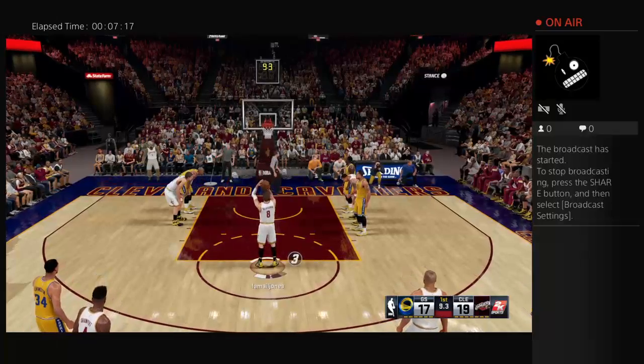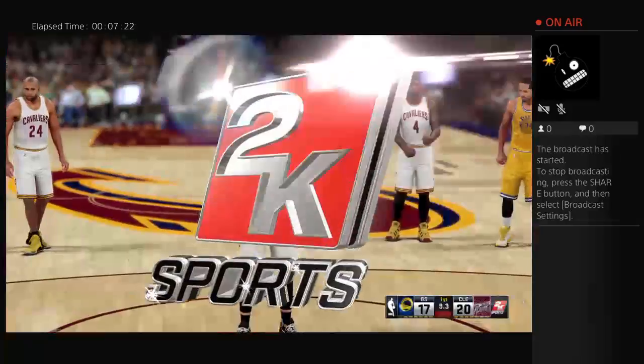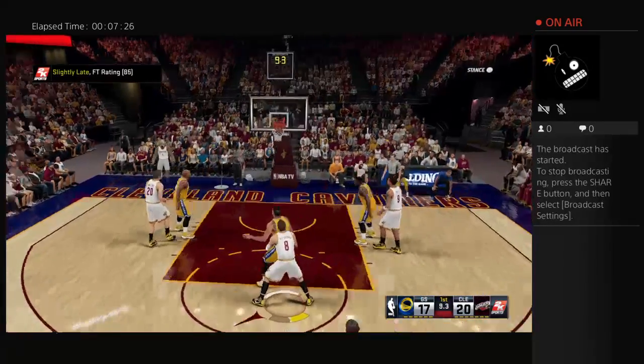And you don't ever want to get into the habit of letting the offense get to the rim. Yeah, I couldn't agree with you more. I mean, that's the message they were sending with that foul. Nothing easy inside.